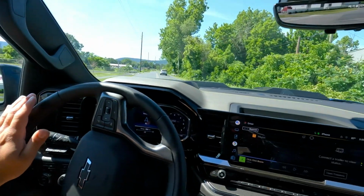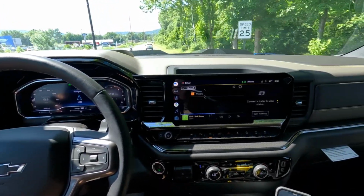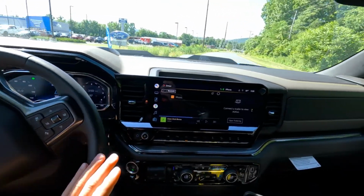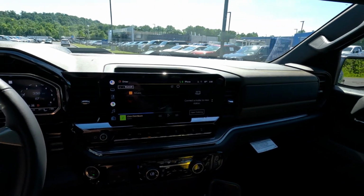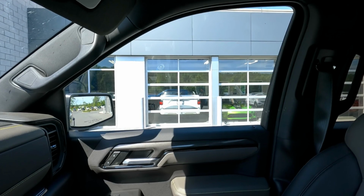It doesn't have the power of the TRX, so it felt a little bit slow, but the interior is drastically updated, I will say. GM was far behind Ram and Ford for a long time with the interior, and they've made a massive step up here. Although I still think Ford and Ram are pretty much in the lead. Anyway, we're not here to talk about Chevy trucks.